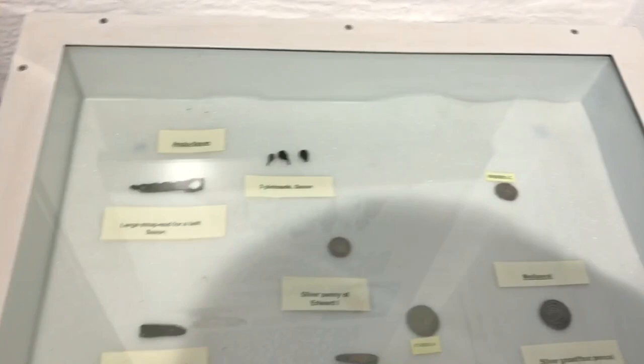Now you can see Willow's opened the drawers, and we have been told that kids are allowed to have a look in there. And over here we have some bobbins, pretty cool. Lots and lots of stuff, but let's go back to, and over here is the BBC TV drama, that's the series.